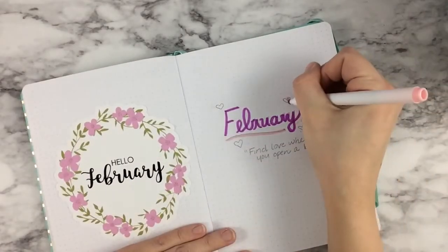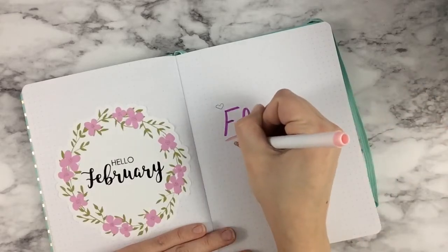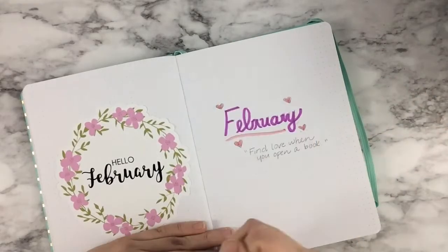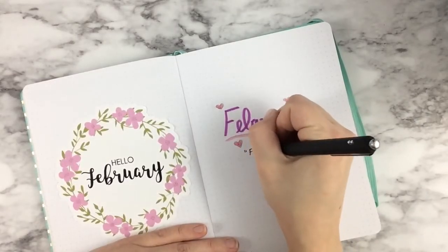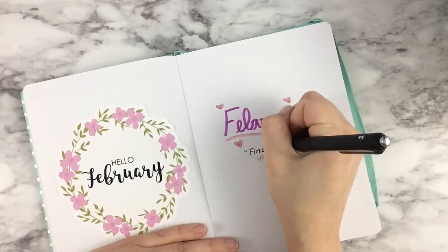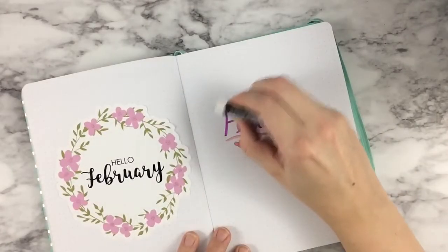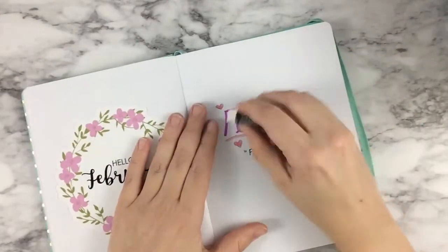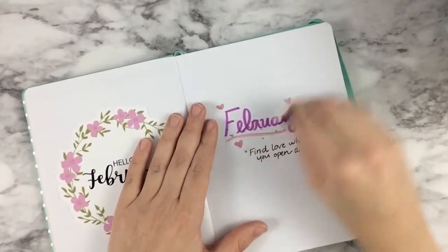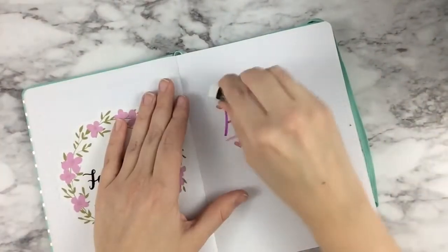The quote that I have for this month is, "Find love when you open a book." That was just something I came up with, not anything that I found, but I thought that it fit for the month of February. So I'm outlining the quote with my Papermate Inkjoy gel, and now I'm taking my white block eraser and erasing any of the extra pencil marks that you can see, mainly around where the lighter pink is.